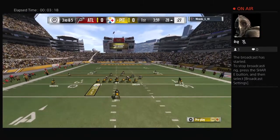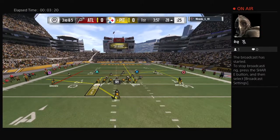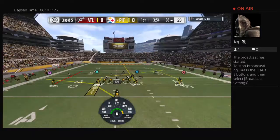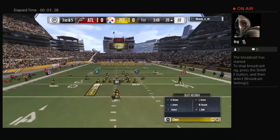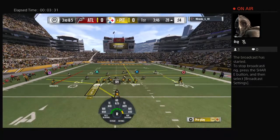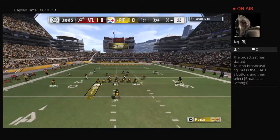180. Left, left, left. These two. Focus, focus.